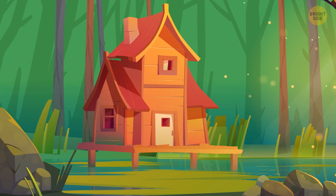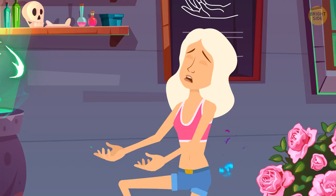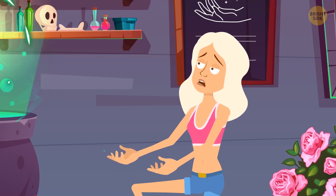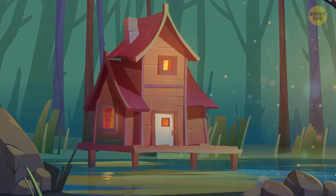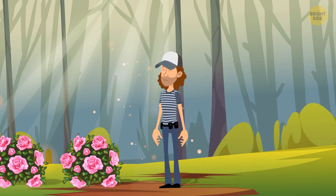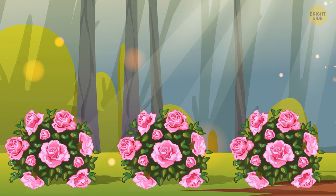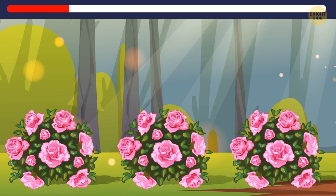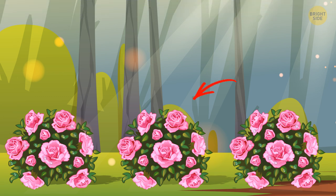Once upon a time, an evil witch kidnapped three women and turned them into rose bushes. One of the women begged the witch to see her husband before she left him forever. The witch agreed. She took the woman home for the night and returned her to her rosebush state the next morning. The woman had warned her husband, and the husband was following them to rescue his wife. Look at these three identical rosebushes. Which one is his wife? The rosebush that was his wife doesn't have any of the night's dew on the leaves.